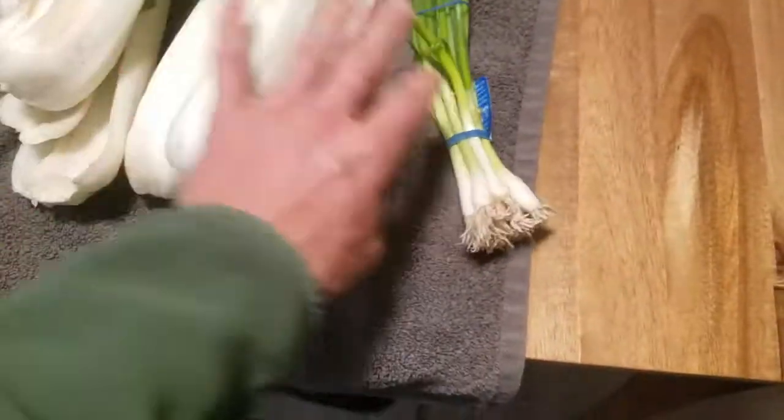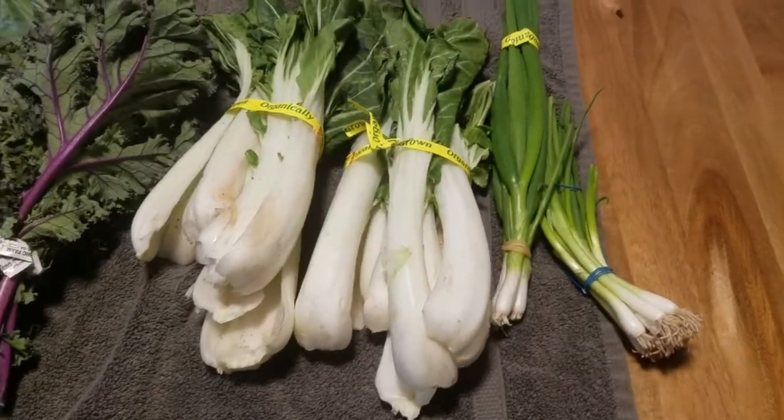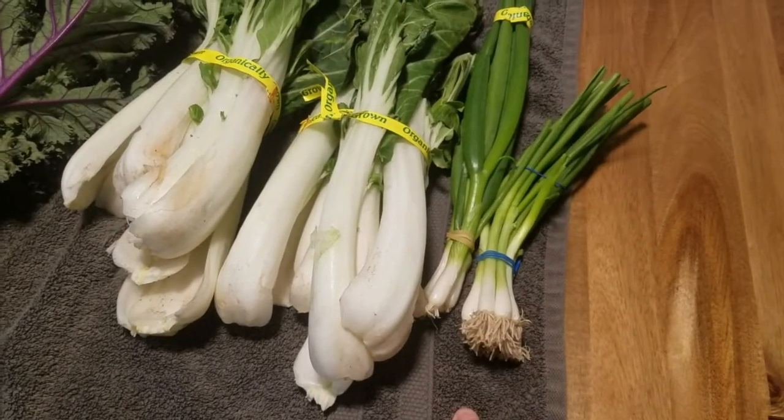Green onions, I got a couple of them. I should have gotten 2 of them. These are little green onions. I cut them up, put them in curries, put them in salads. You can put them in wraps.